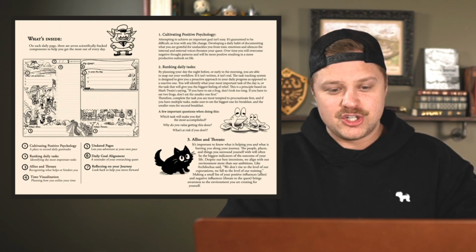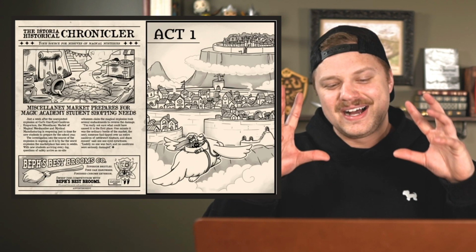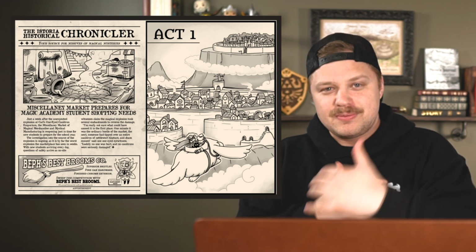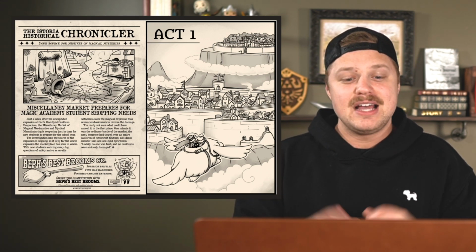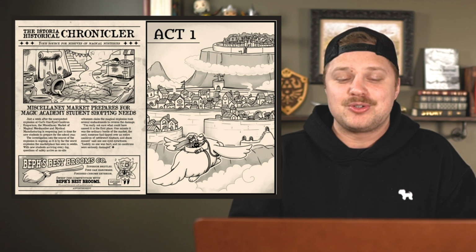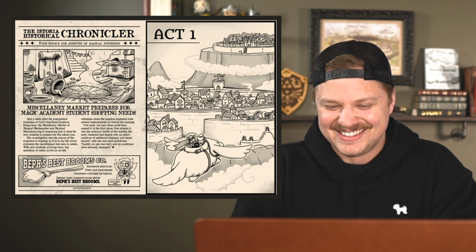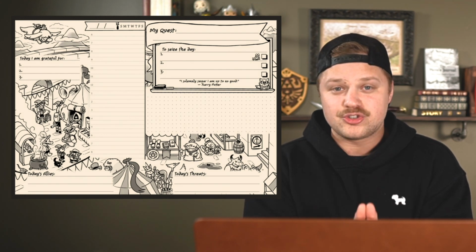Then we have a quick explanation of what's on the daily page, but I'll do that here on the video. Then you get your first page of the Istoria Historical Chronicler. So we have a little bit of a newspaper kind of articles that are sprinkled throughout the journal. Every single act break, you will see a newspaper that kind of shapes the world, gives you a little bit of the story of what's going on around the Istoria Magic Academy as you attend it. So kind of a fun thing that we did that was new this time around. Then of course you have the classic act page introducing what's going on.